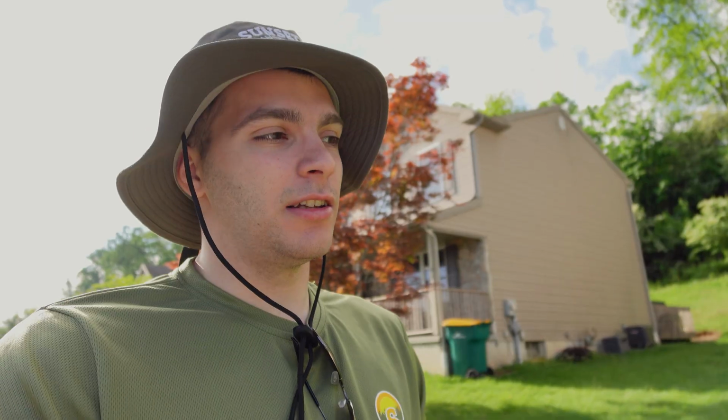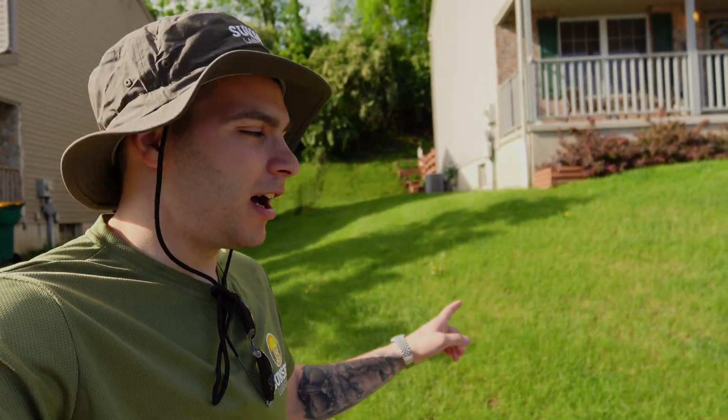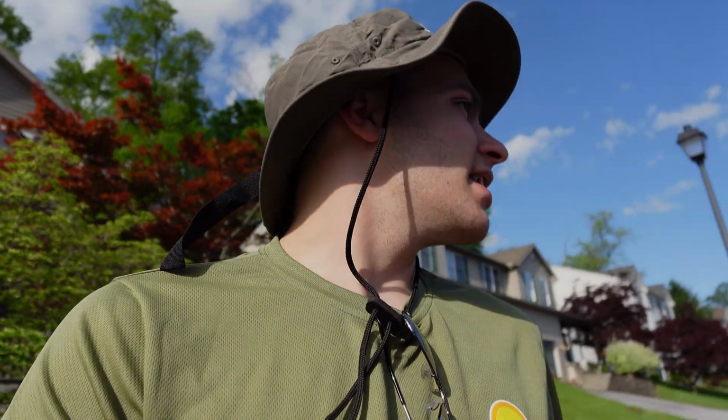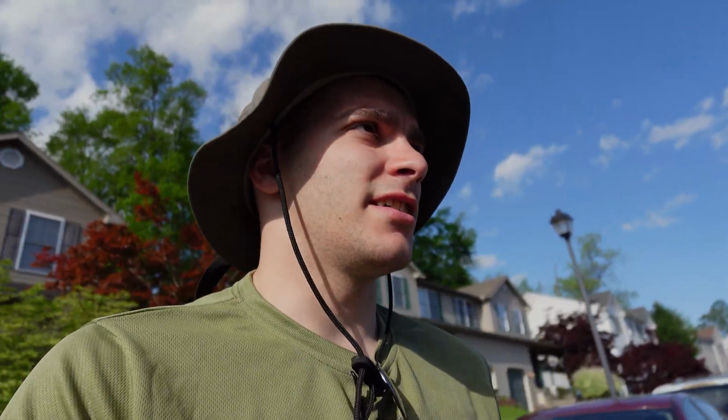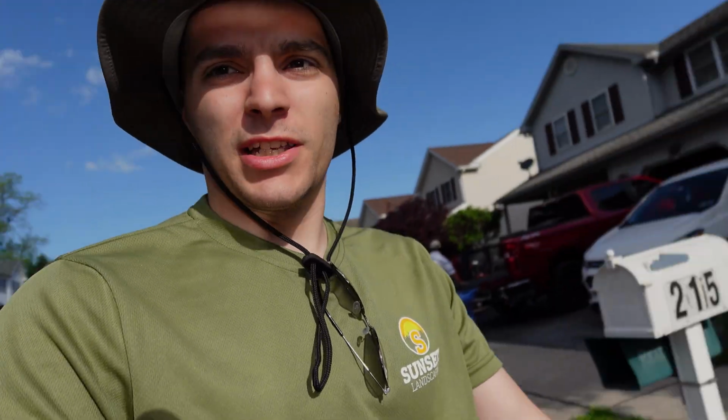So we're at our first two properties. It rained a good bit last week, so we have this lawn to cut. Everything's been looking good on this one since we've been kind of maintaining everything. And then the second one, everything really popped up. So you'll be able to see that one here in a second. Everything just popped up out of nowhere. And we just cut this 2 weeks ago.